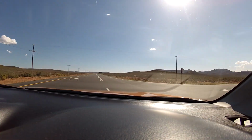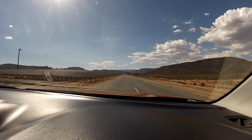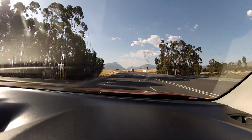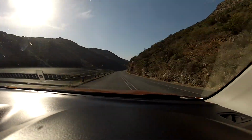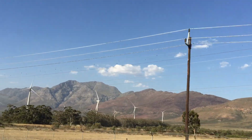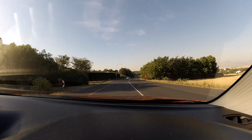Table Mountain opens up. But if you've got a bit more time, and if you turn right, well, then you open up into a valley you probably haven't gone to before. You go through Ceres, obviously where the fruit juice comes from, and then you go through Tulbagh, also beautiful, nice mountain passes. It then ends up near a beautiful flat area, and there are these beautiful spinning turbine things. They're amazing. And then you get to the Riebeek Valley. So there's Riebeek Kasteel, Riebeek West.